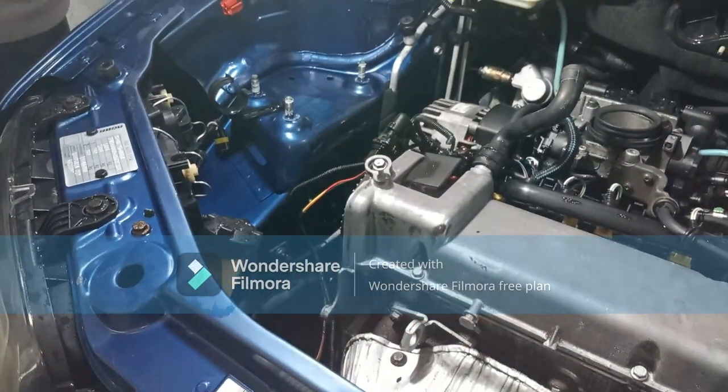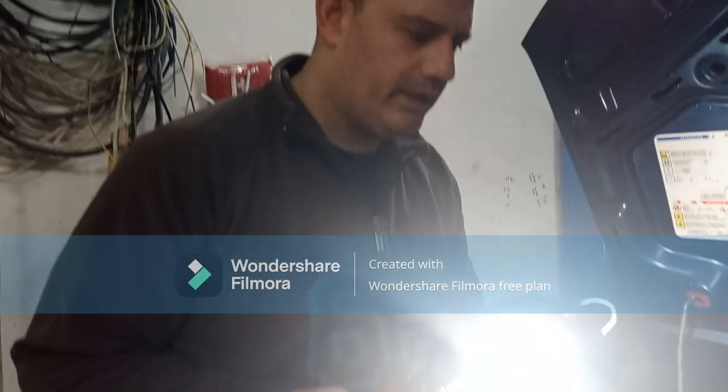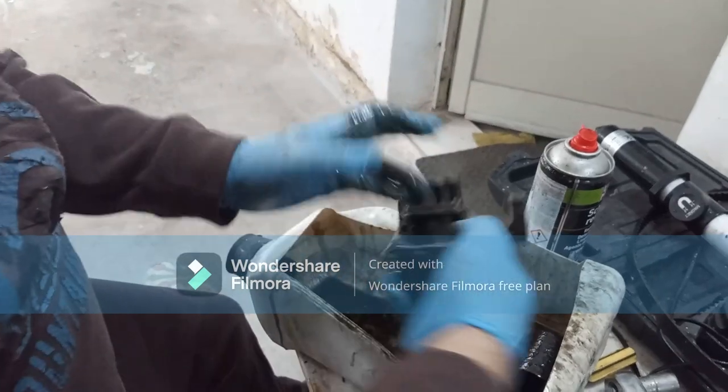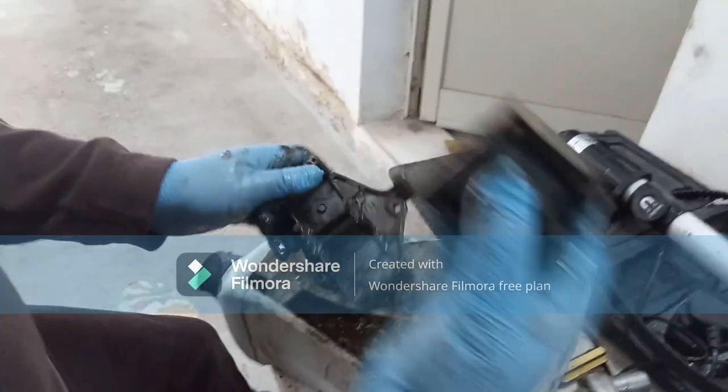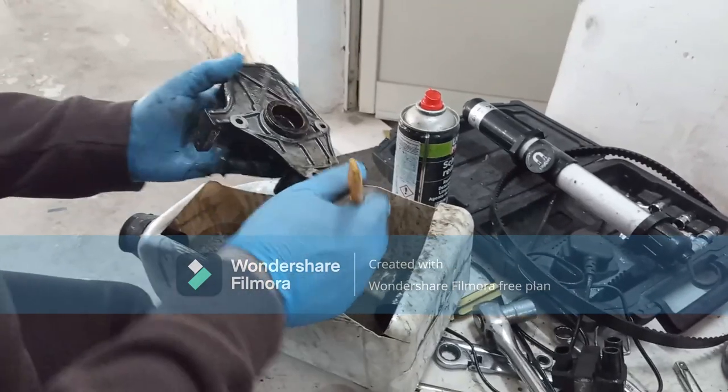Engine is clean, we're gonna continue installing the timing belt and servicing the motor. So now that the coil pack is out, we're gonna change it for a new coil pack set, which is this one, to ensure maximum efficiency and spark.